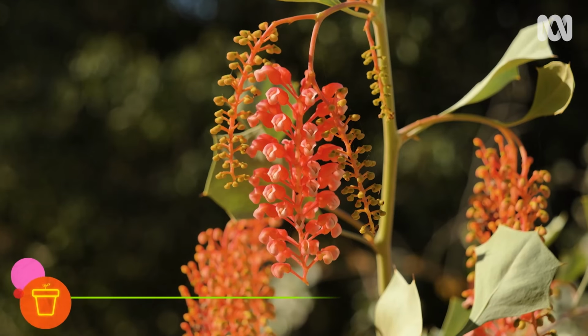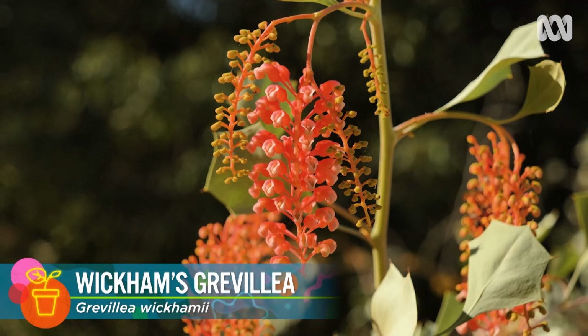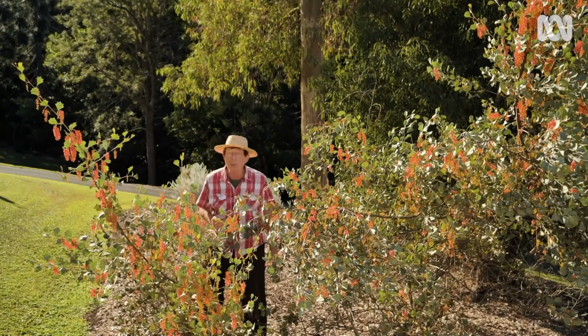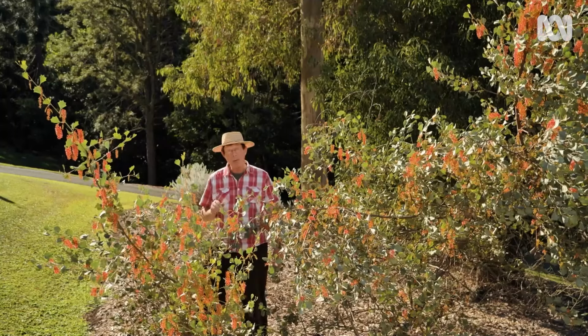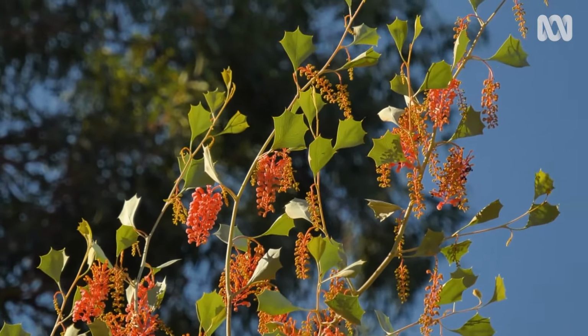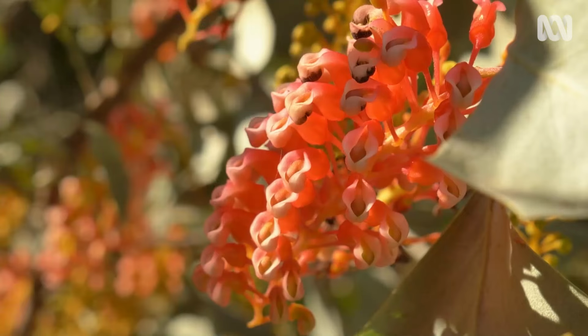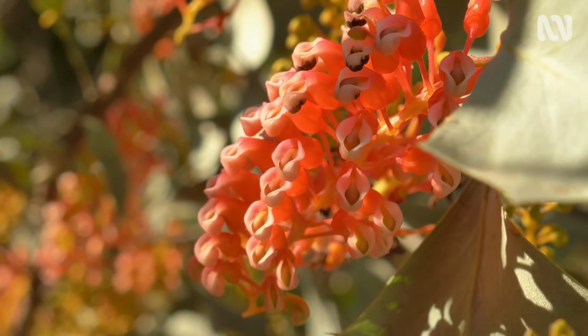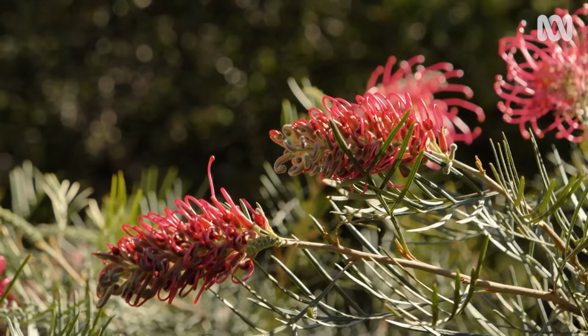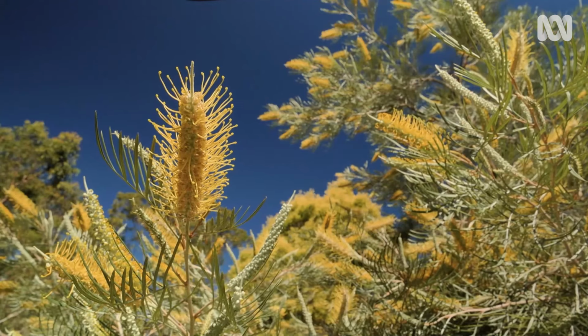From the top end comes Grevillea wickhamii. Now this flowers in winter, and it can be trained as a small tree. It'll grow as far south as Sydney, but for it to really succeed well, give it somewhere warm, sunny and with excellent drainage. And there's a few practical ways you can help your Grevillea achieve its peak performance.